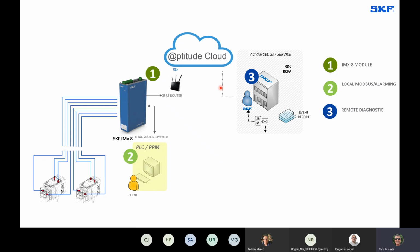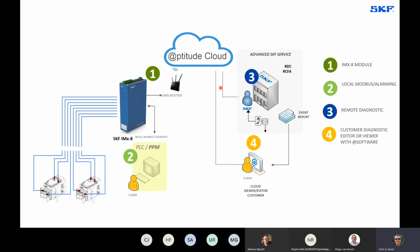Once it's there, then of course there's cloud computing architecture, which allows remote diagnostic services, RDCs, to do failure analysis and communicate with the customer. And the customer themselves can also usually have some sort of editor or dashboard. We can also start looking at things locally by using the connectivity of these mobile devices to pull the same information that's up in the service down to something that's on the plant.